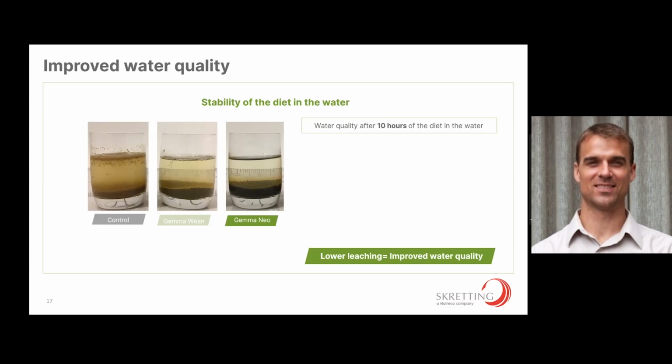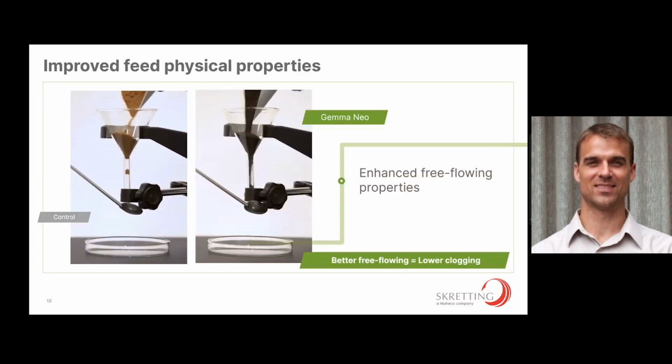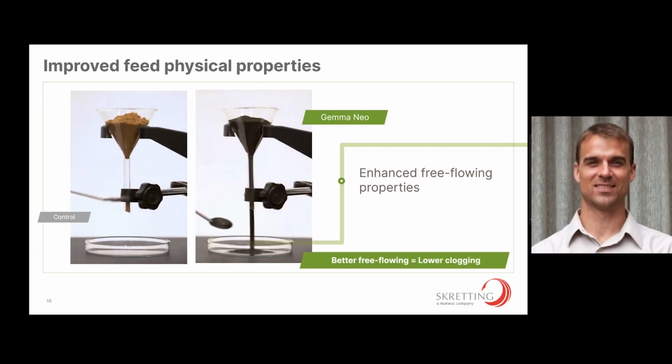Excuse me. Something else to think about is physical characteristics or physical properties of the feed. You want it to be free flowing. You don't want it to get jammed because it's small feed. You generally have small feeders. You're using pipettes. You're using smaller equipment to deliver smaller amounts of feed, and you need something that's free flowing and will not get jammed, not get stuck.